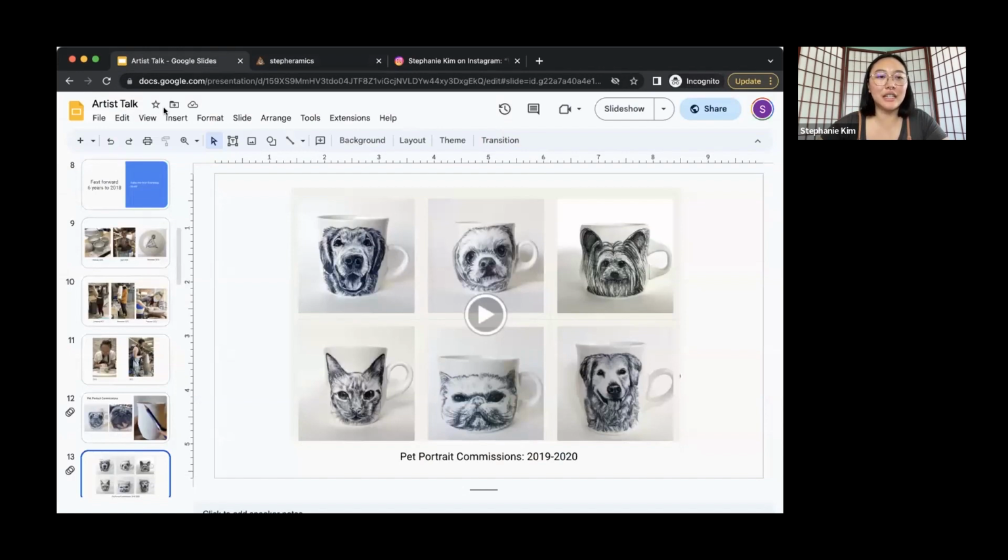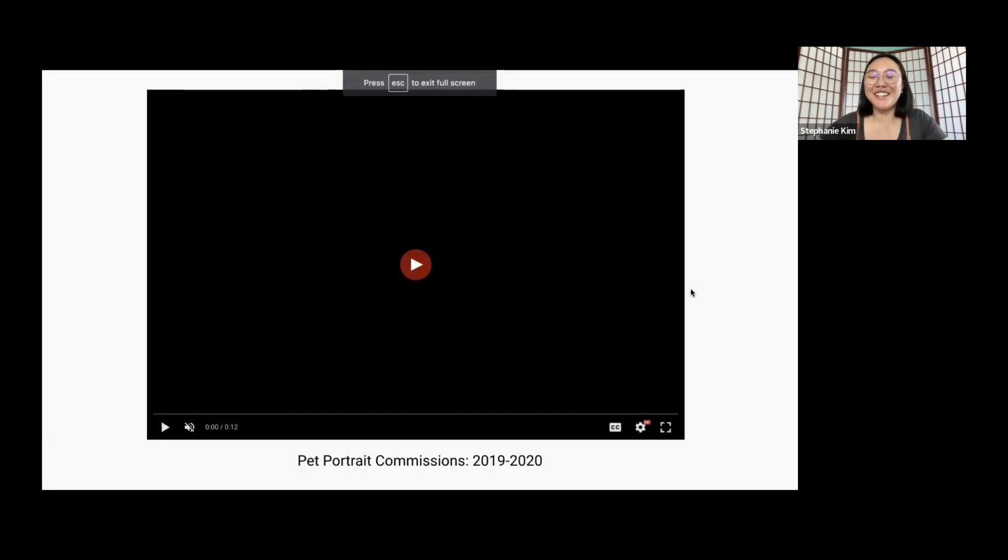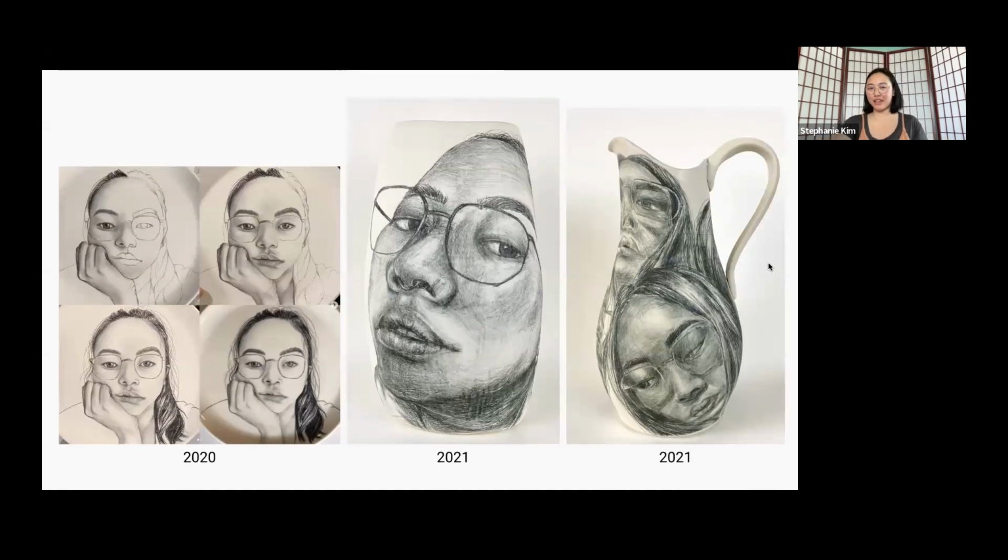But eventually I did get sick of it. I wanted to work on different forms and draw different things. I stepped back and thought about how in high school, I did lots of figure drawing and I wanted to do more of that again. So basically I just traded in the dogs for my face. Really, I only drew my face because that's what I had access to.